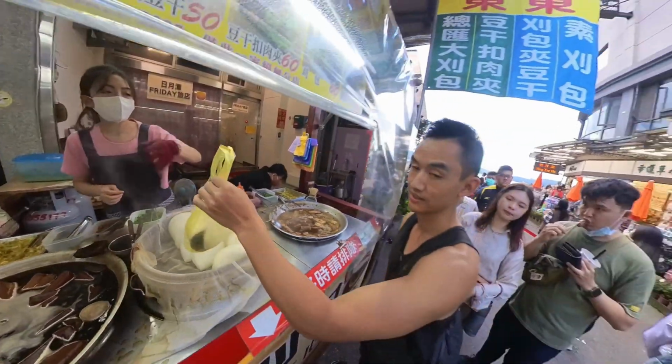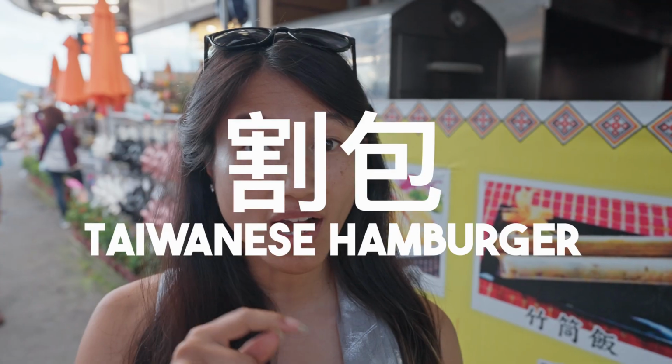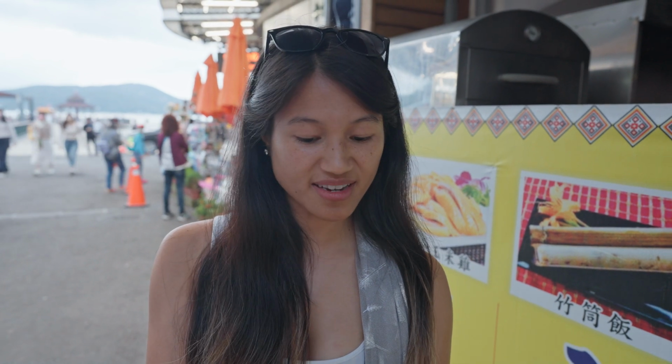谢谢，谢谢。 I was so hungry, I literally stopped at the very first store we saw and we ordered a guabao. That is actually the Chinese name for a Taiwanese hamburger. That's what it looks like. It's pork with coriander, peanuts, and like bread, but like a milk bread, I think it's called.